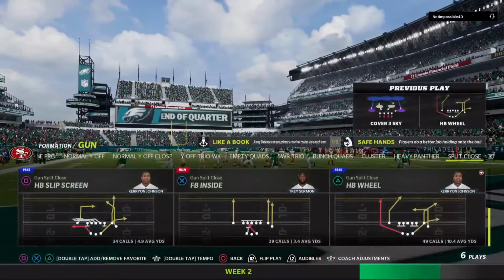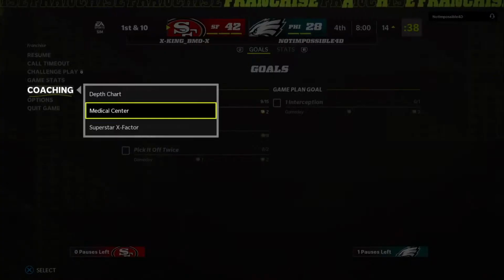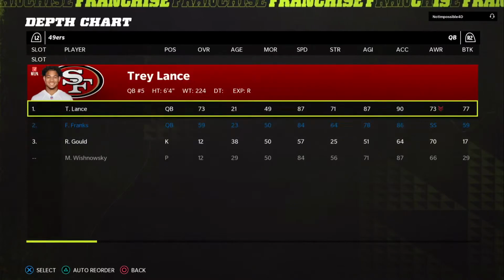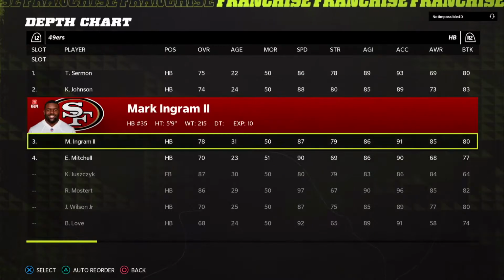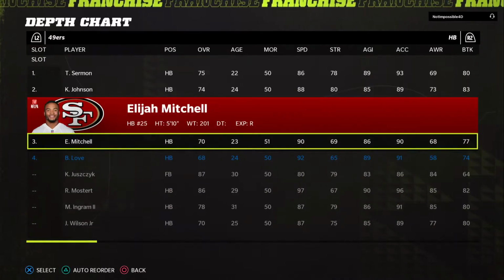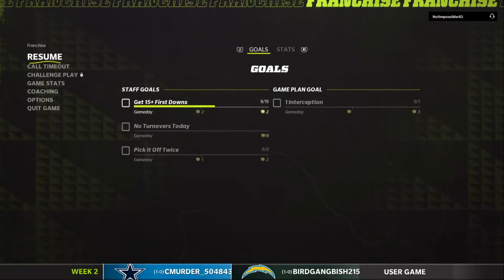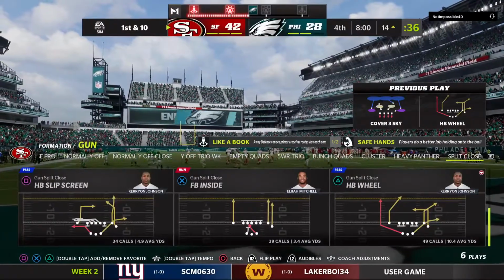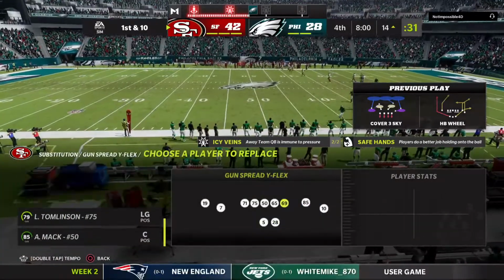And as they come to the line, they will not be able to get off another play, as time has run out on this third quarter. We'll return with more after this. You're watching the NFL on EA Sports.